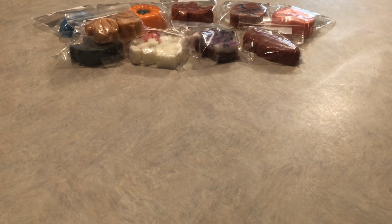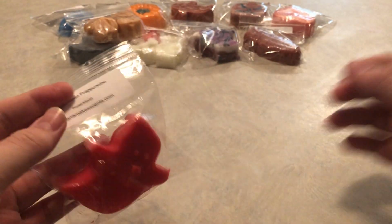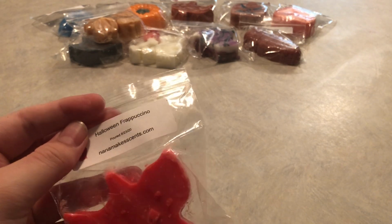And lastly, of the ones that I made myself, almost 20 minutes in, we have Halloween Frappuccino. Cute little ghost shape. And this is a blend of strawberry bread, candy corn frosting, and coconut cream frappuccino.